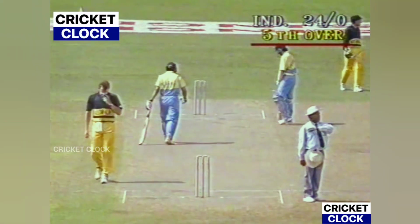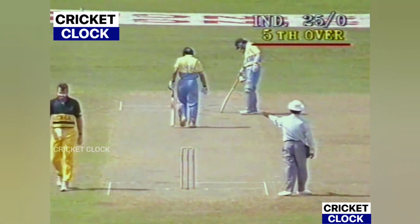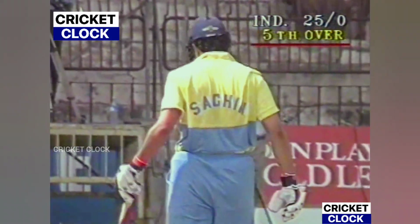In the air, but safe. Another boundary for Tendulkar. Anything on middle and leg stump, and he's going to put you away for 4 runs there. He looks in great touch. That's it.